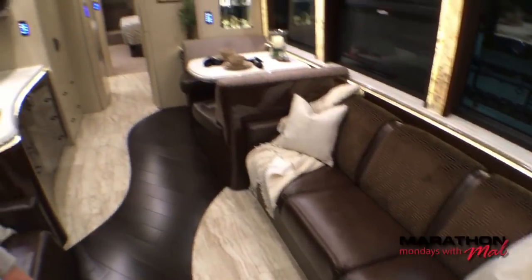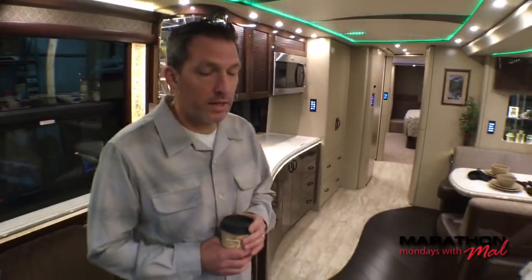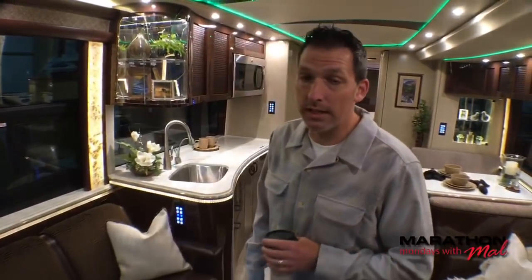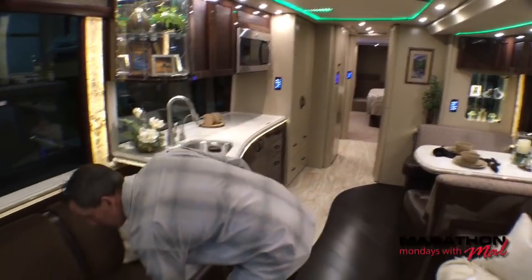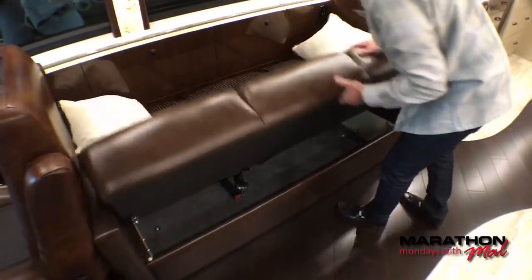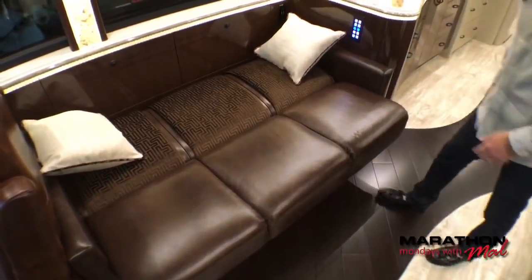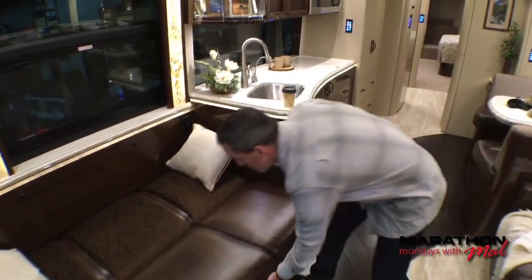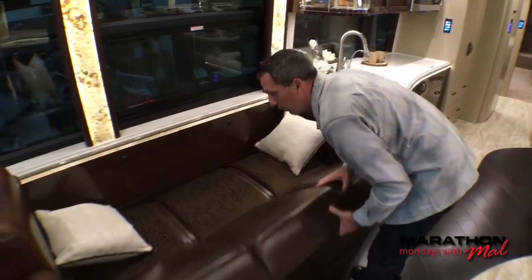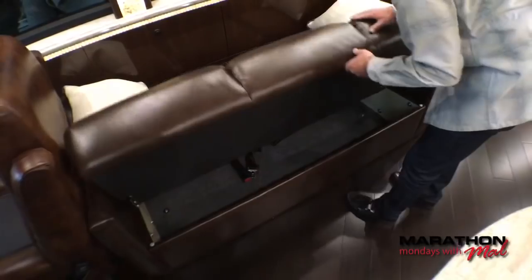So you can easily sleep six with grandkids, probably close to eight, because these sleeper sofas really go down to a really nice bed. Lots of room in there. Storage behind them. Storage underneath also.